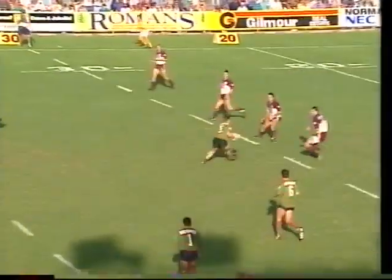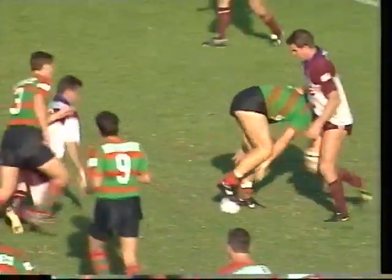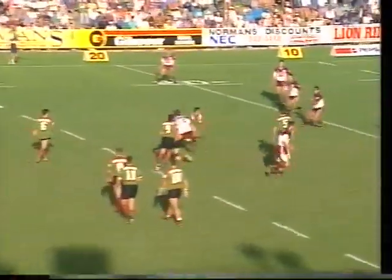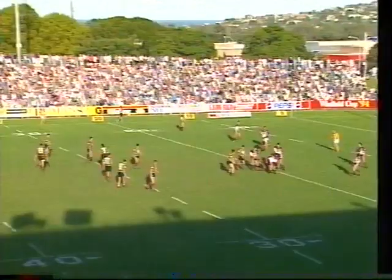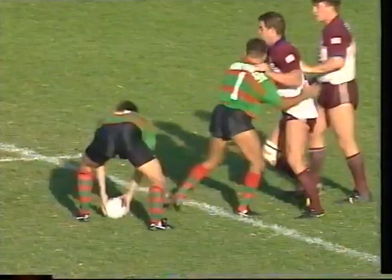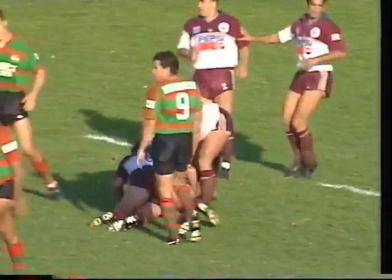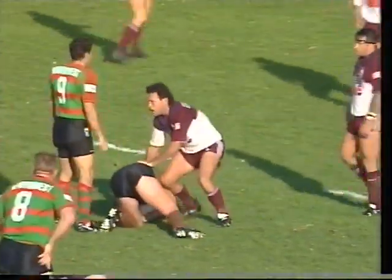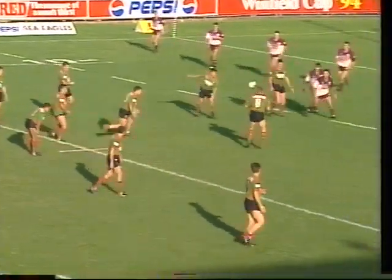And the Rabbits go back on the attack, 28 metres out from the Manly line. Centre of the ground. Roberts got involved. He obviously didn't get a touch. Ball played by Trindle. Scifoletti goes away from dummy half, picks up Doniger, 12 metres away from the line. Centre of the ground. Leading 10-4.